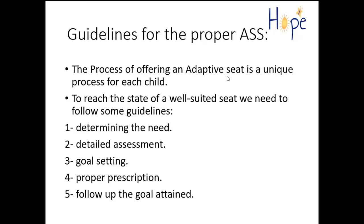If we determine that yes, they need a special system, then we get into more details. We take measurements, we ask the parents, what situations are you looking for your child to participate in? Is it school? Is it going out? Is it feeding time at home? Is it something indoor only? Is it outdoor? Is it a traveling system in the car? Is it a mobility system, a wheelchair? Is it a standing device? Is it a toilet commode? Is it a shower seat?